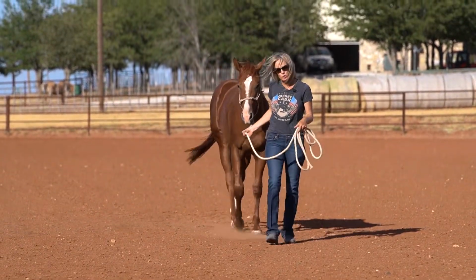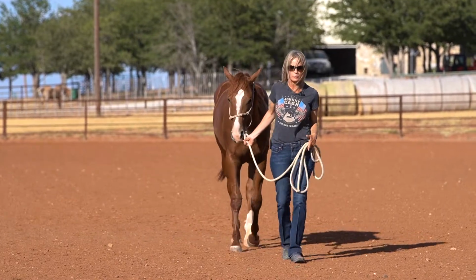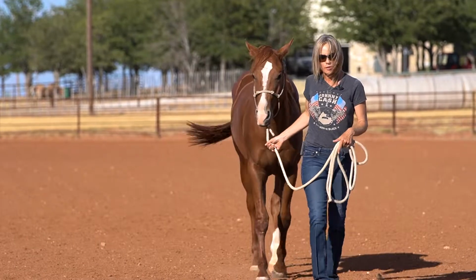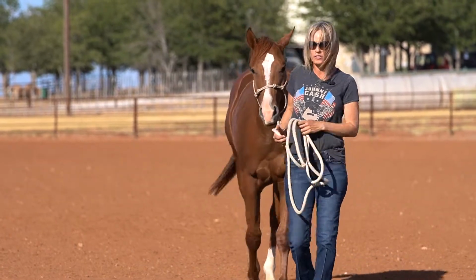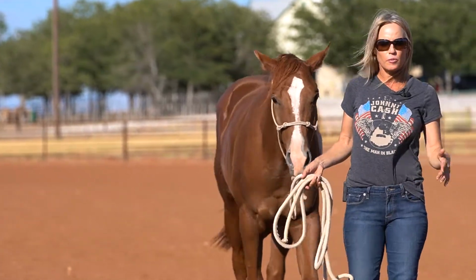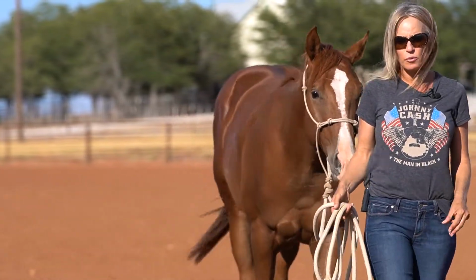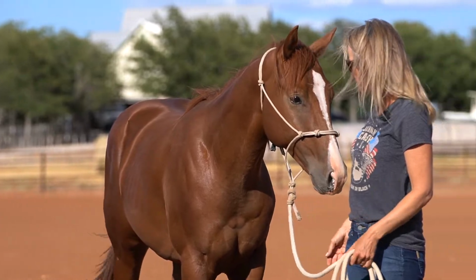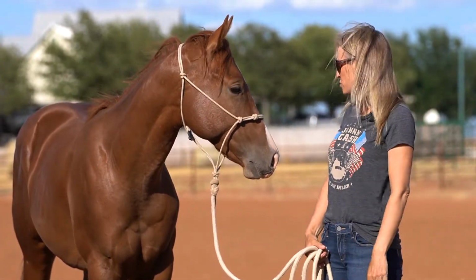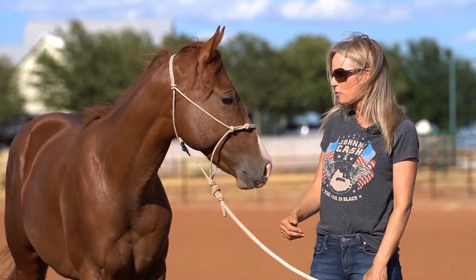He's been handled quite a bit, and this is where he lives. He's home, so he's relaxed and kind of laid back, which is nice. They gave me the option of doing this at my house, but I wanted these colts in an environment where they're comfortable, so we weren't throwing too much at him at once. But he's been handled a ton. We've placed him to take pictures and all that, and he's had a lot of work done with him.